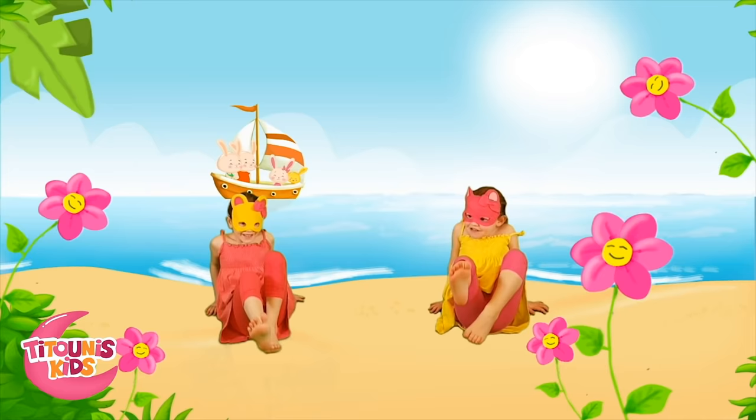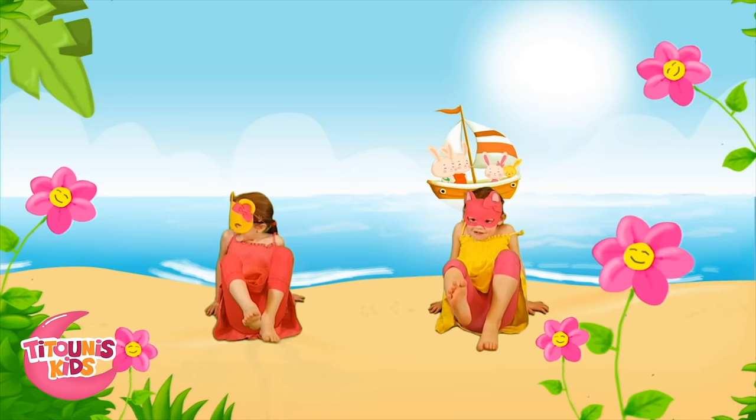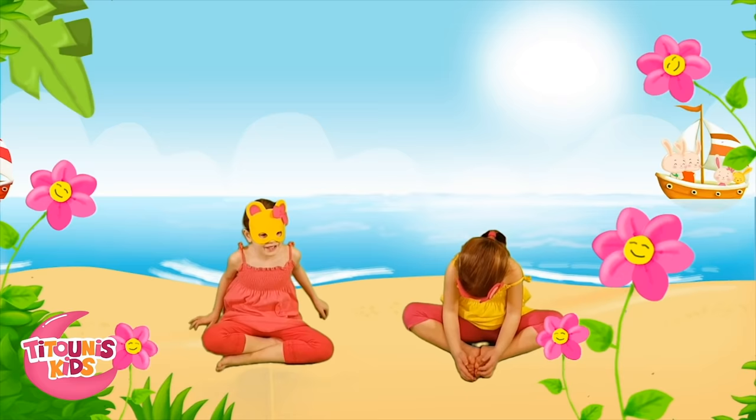Look! There's a little boat in the sea! And it's swinging! Can you swing too? Bend your knees like this, hold your feet, and swing like a boat!